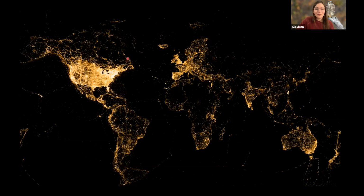So this is a map of locations of all checklists that have been submitted to eBird. You can see that the US is really well covered. It's by far the brightest thing on this map because this is where we have the most eBird users in the world. And then Europe, India, Australia, New Zealand are really bright. And a lot of the rest of the world is still pretty dark, because there just aren't a lot of eBird users in these areas.